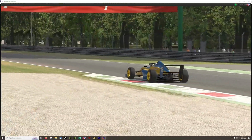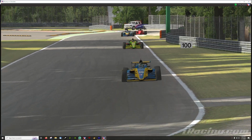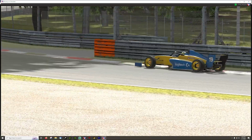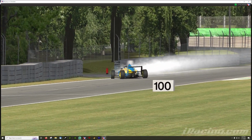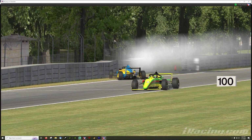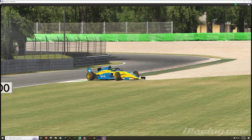Okay, here he is, the number 19 car. He's got the lap car behind him and then the second and third place. You can see he makes a good apex, but he runs a little hot, catches the sand, and bends it right there. Now he's trying to get it back, but the second and third place car just went by him.